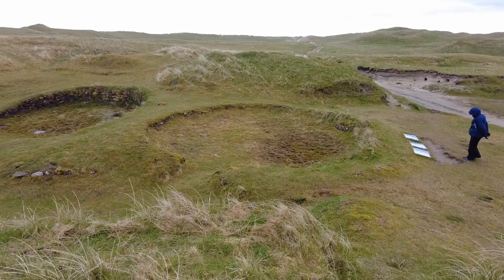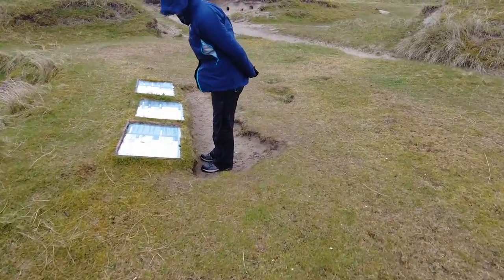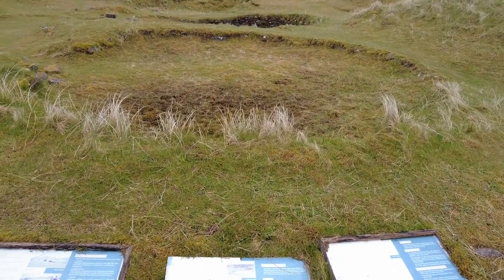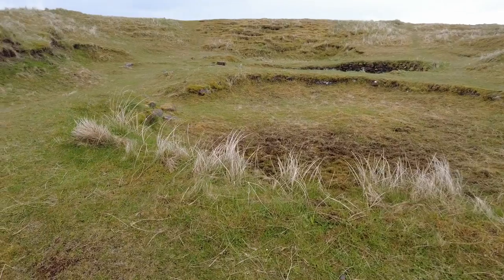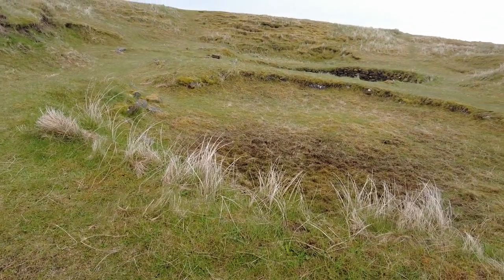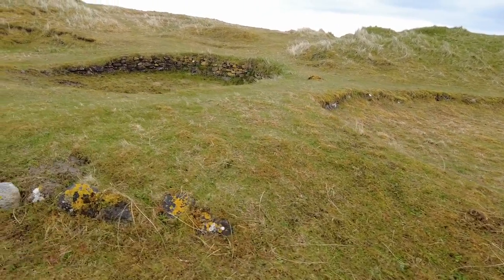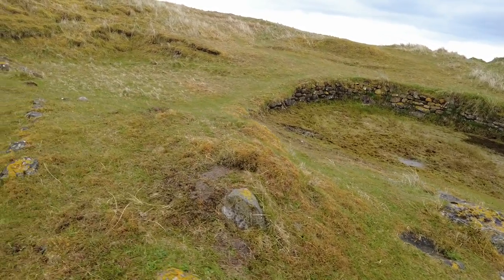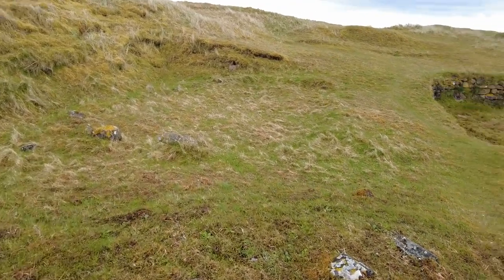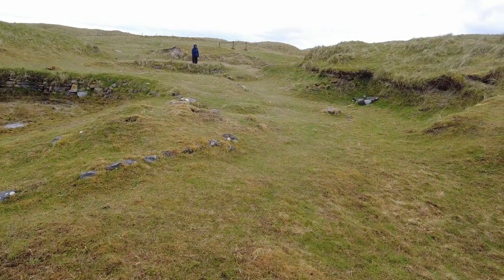We've arrived at the ancient roundhouses. Tell me something I didn't know about these roundhouses. They've been here since 650 BC. Wow. So this area was inhabited over 3,000 years ago. People lived here. And people were also buried here. Crazy to think that these were once proper buildings and homes.